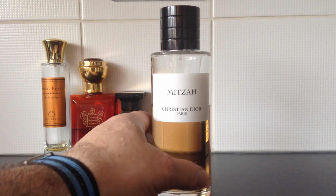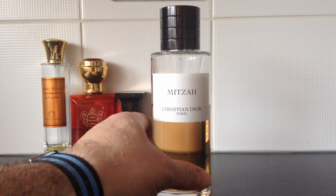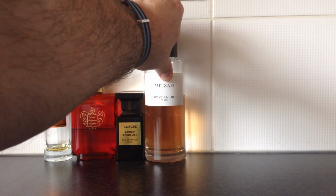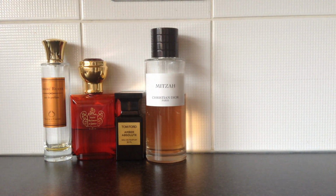But it's a beautiful mix of amber, incense, cinnamon and spice. It's very warming again, this one. Kind of, again, gives you that comforting feeling that I mentioned before.